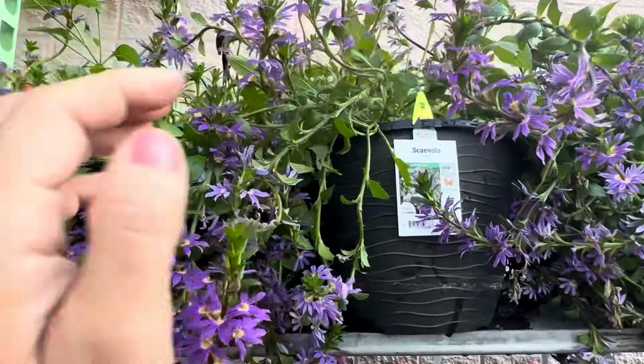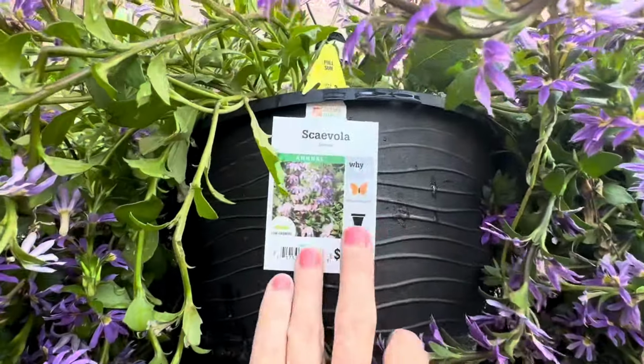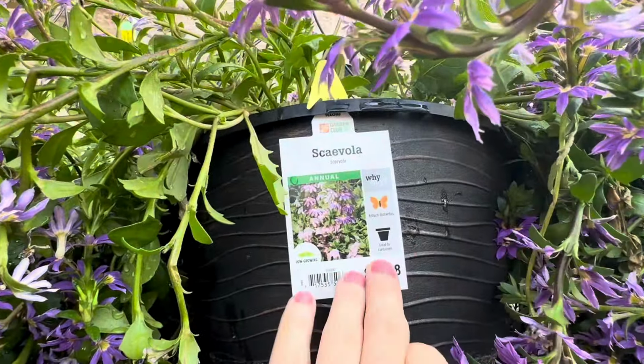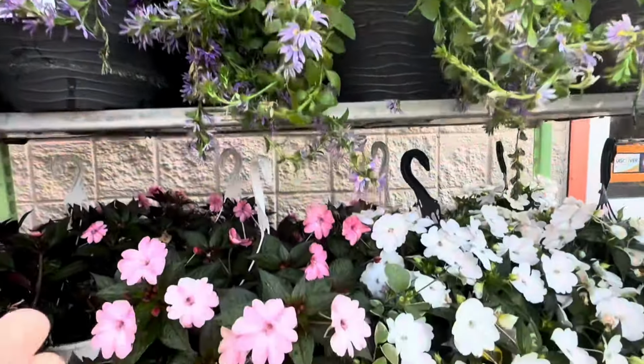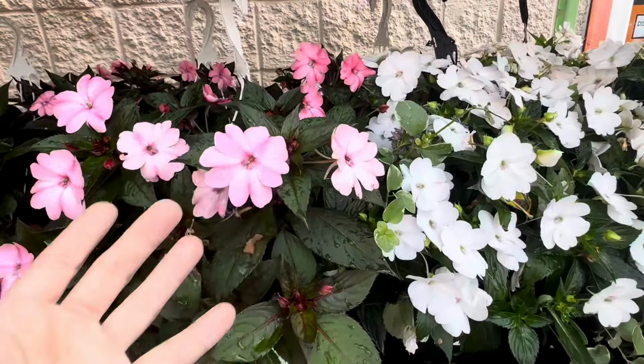Beautiful purple colored blooming scaevola. This is an annual hanging basket, requires full sun. Also $29.98 is the asking price. Why buy? Attracts butterflies, great for container. Gorgeous, gorgeous blooms. Right below the scaevola hanging baskets are these beautiful Guinea impatiens hanging baskets.